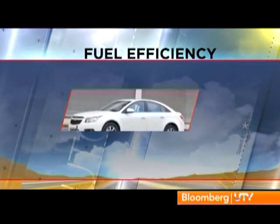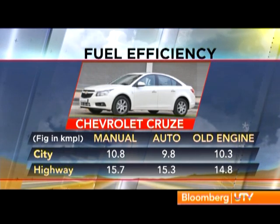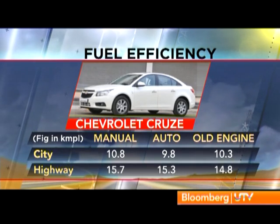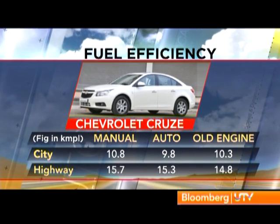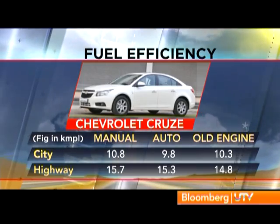The manual gave us a 10.8 km per litre reading in the city with a 15.7 on the highway. The auto threw up 9.8 km per litre in the city and 15.3 on the highway. In comparison, the old engine was just 10.3 km per litre in the city and 14.8 on the highway.